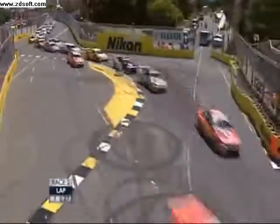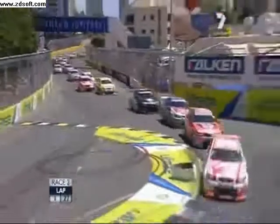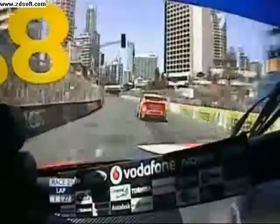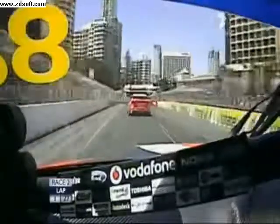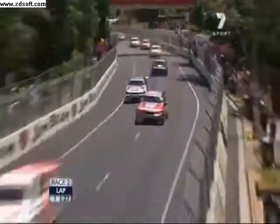There's contact between those two. Winterbottom sneaks through. Craig Lowndes has to avoid the chicane as well. That'll be an interesting one, and that'll give them a headache in race control trying to figure that out. So there was contact, quite substantial contact between the two lead cars. Then in the end, Tander had no option but to go straight ahead.